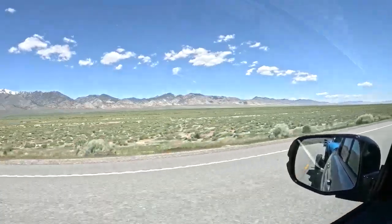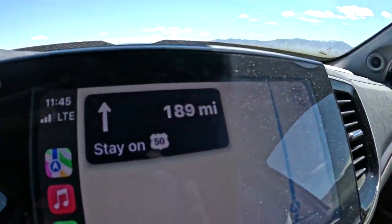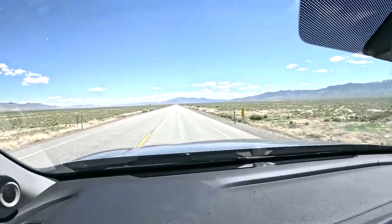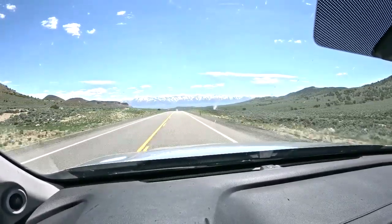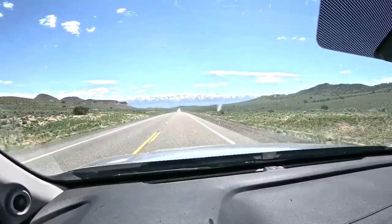We're still driving out here in the middle of nowhere. Haven't seen anything for quite a while. We still have 189 miles to get to Ely. It's beautiful country, but it is desolate. Just nothing. Middle of nowhere, look at this view. Nice, perfectly straight road for the next, I don't know, mile maybe. Drops down into this little valley, and just the snow-covered mountains. Unbelievable.